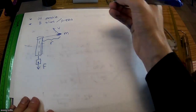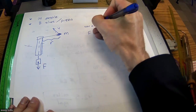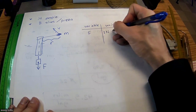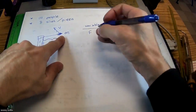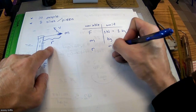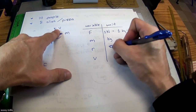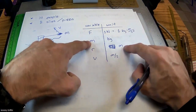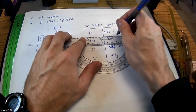Now, force is measured, so as a variable, take a little table here. Variable, unit. Force is measured in newtons, and 1 Newton is equivalent to 1 kilogram meter per second squared. The variable M, mass, is measured in kilograms. The variable V, velocity or speed in this case, is measured in meters per second. And the variable R, radius, is measured in meters. I'm so sorry, guys, I'm being silly. Now, careful. This M is mass, and this m is meters. So careful with that. Just that clarification.